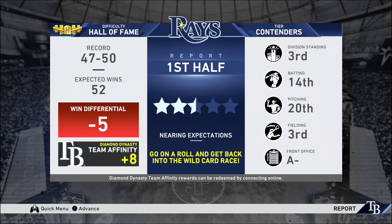Yeah, and a lot of that is exclusive to the Team Affinity path. You can't get it any other way, and that's a really cool thing, especially if you want to just blow it out with your favorite team.